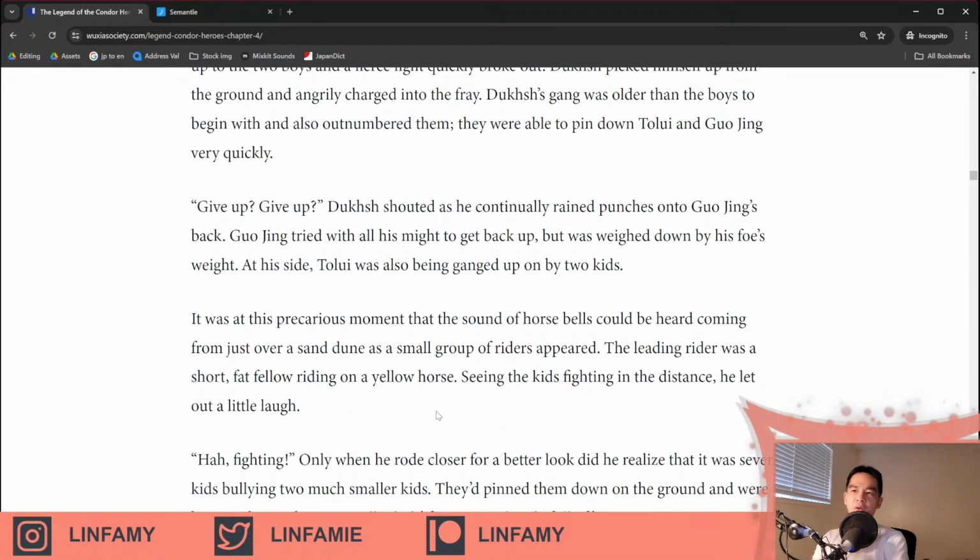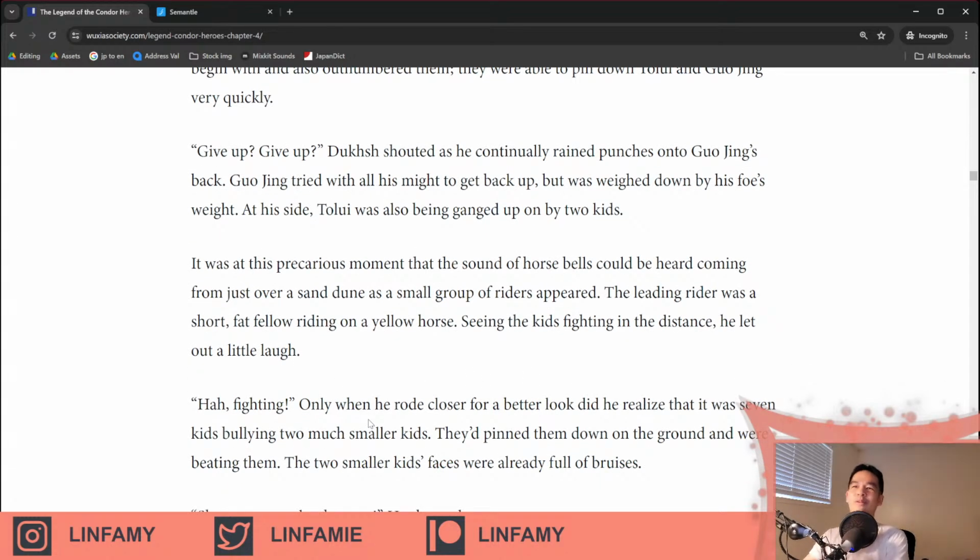It was at this precarious moment that the sound of horse bells could be heard coming from just over a sand dune as a small group of riders appeared. The leading rider was a short, fat fellow riding on a yellow horse. Seeing the kids fighting in the distance, he let out a little laugh. "Fighting!" Short, fat fellow? Who could this be?